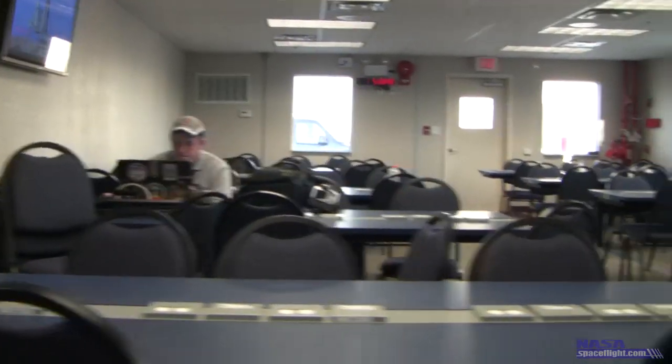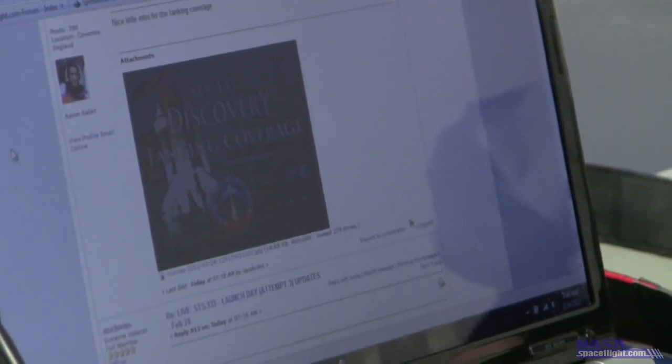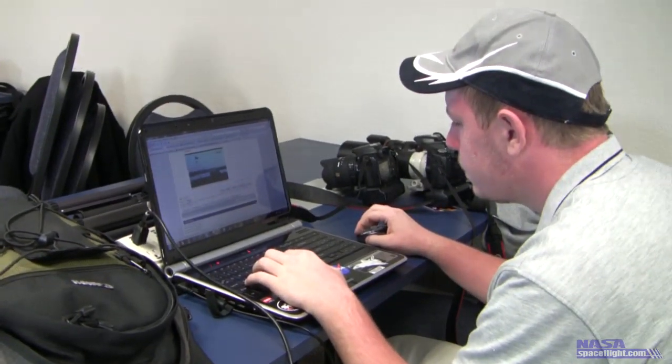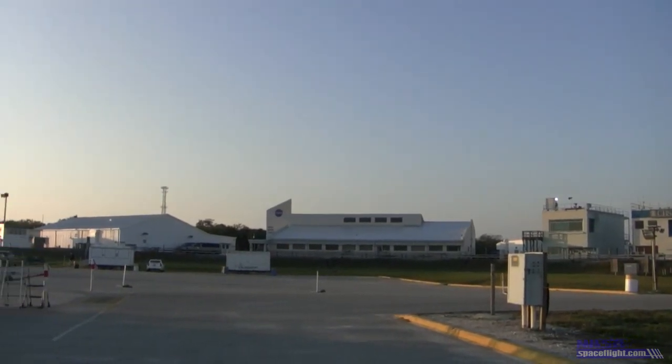Adjacent to the media center is the News Center Annex, where foreign media gather for their work while on assignment here at KSC. Next to these buildings is the briefing center, where mission controllers and managers give briefings to reporters and other assembled members of the press. In all, this press area serves as a hub for all mission-related press activities.